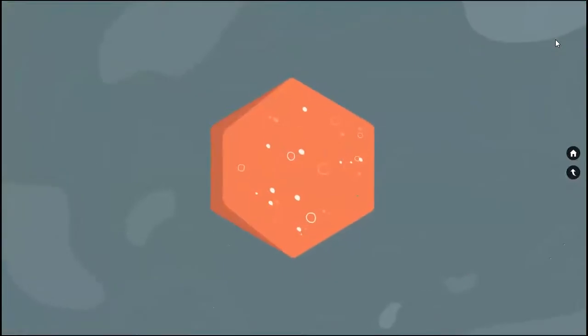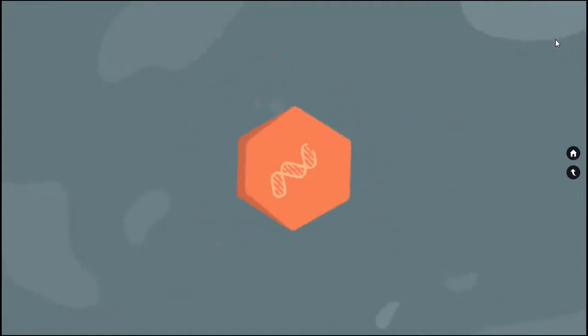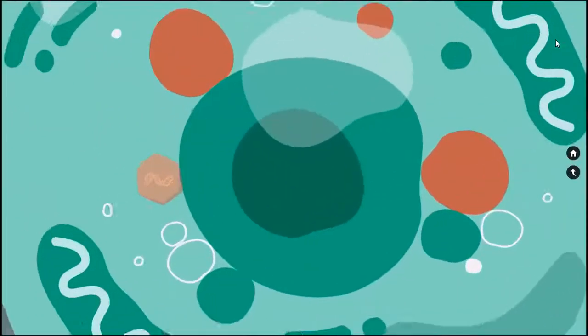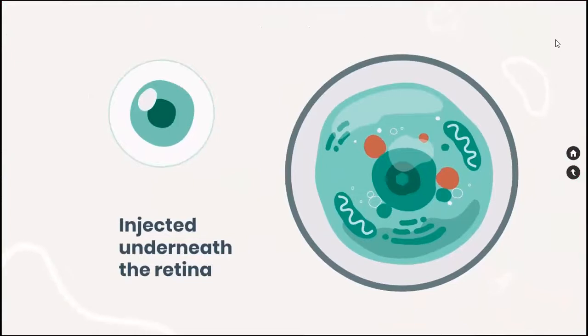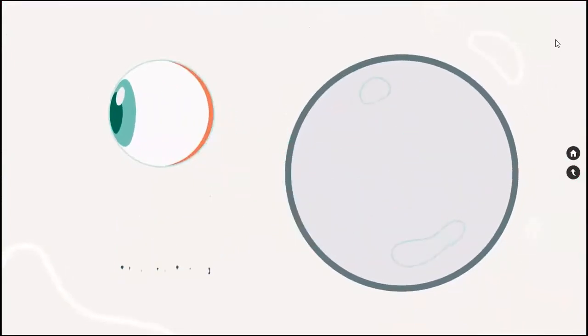To insert a copy of a gene into a cell, you need a delivery strategy. And one way to deliver the functioning gene is by using a viral vector. But don't worry, this type of virus is typically not known to cause disease. The vectors are then injected directly underneath the retina. Due to the retina's unique physical makeup, gene therapy treatments administered directly to the eye are an ideal option.